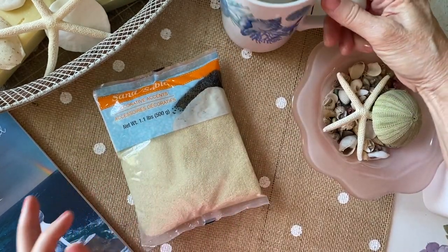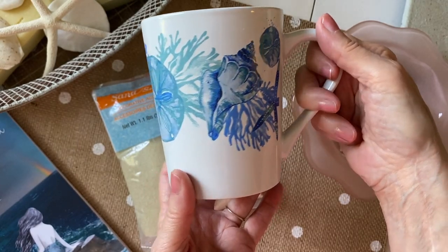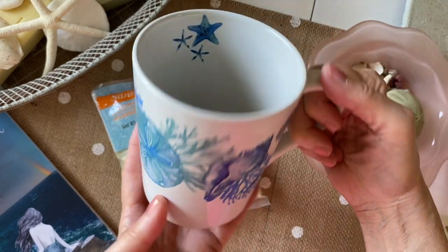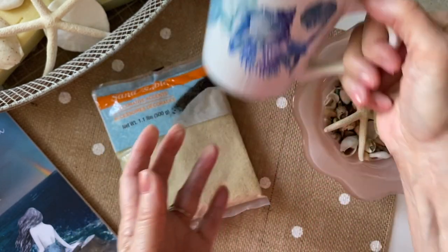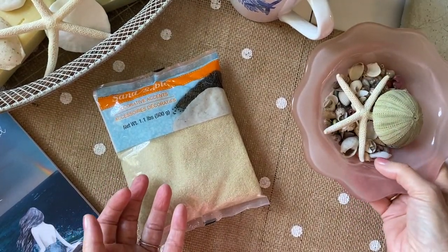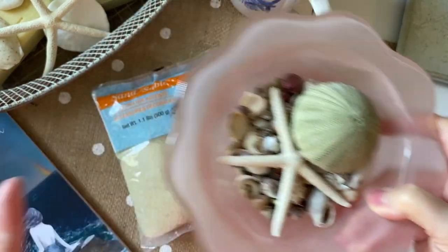And then, of course, I had to have a little teacup with a little beachy theme on it, right? So here's that cute little blue teacup. And then these are just some props that I have, seashells, but happy beach theme.